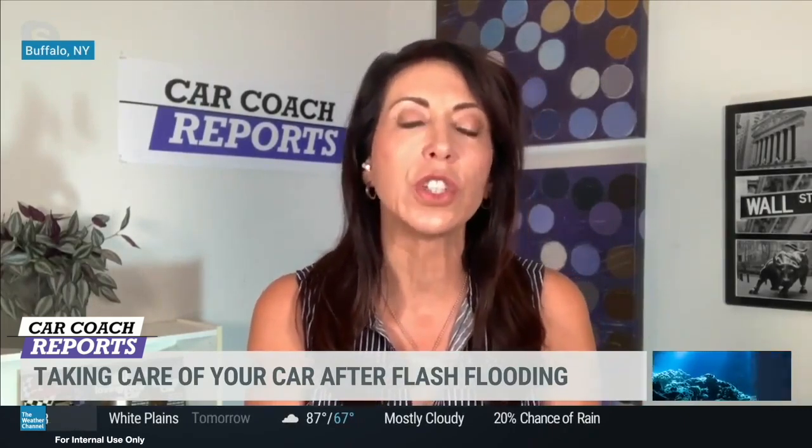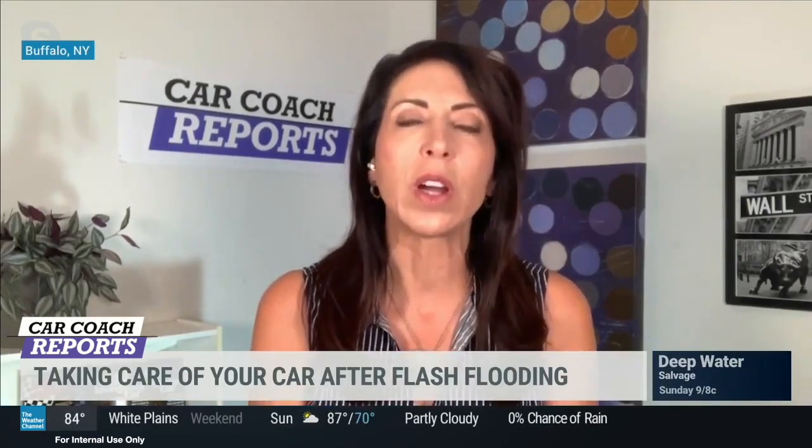Now, the vehicle itself, first thing you do is you call your insurance company, find out if you have flood coverage. Every state has its own regulations, and each policy has its own coverage. So you have to find out if you're covered at all. If you are covered, the insurance company will come out and make an assessment.